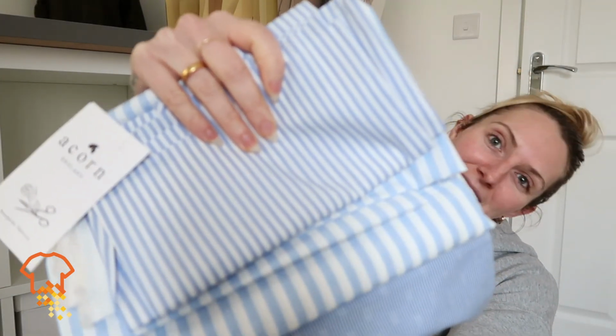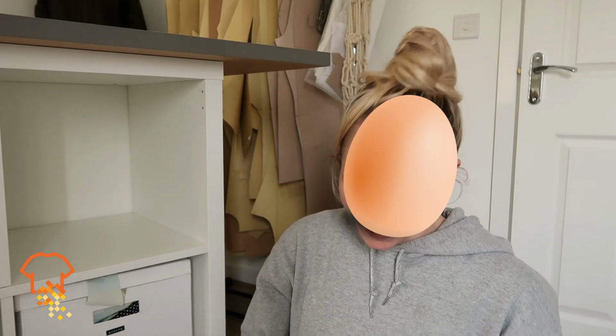I look really funny poking my head around the side. Why do I look like an egg? This cupcake is coming back to traumatise me.